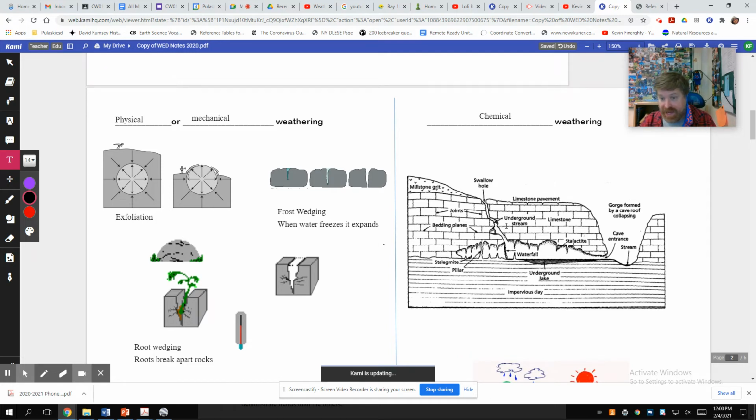If you've ever been to a cave, I know Howe Caverns is a local one people see sometimes. I don't know, it's the only one I can think of close. Those are usually limestone, and what happens is that everything we're looking at here is dissolving.